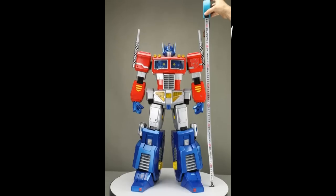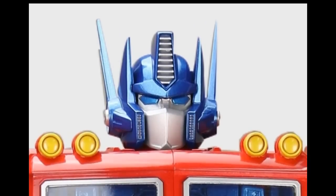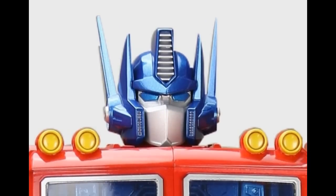This is, I'm saying masterpiece, this is way bigger. This is the Agora Models G1 Optimus Prime diecast metal kit. This is an impressive 600-part fully posable diecast metal kit with lights, sound, voice effects. It stands 78 centimeters or 31 inches tall once it's assembled, and with a weight of approximately 11 kilograms.